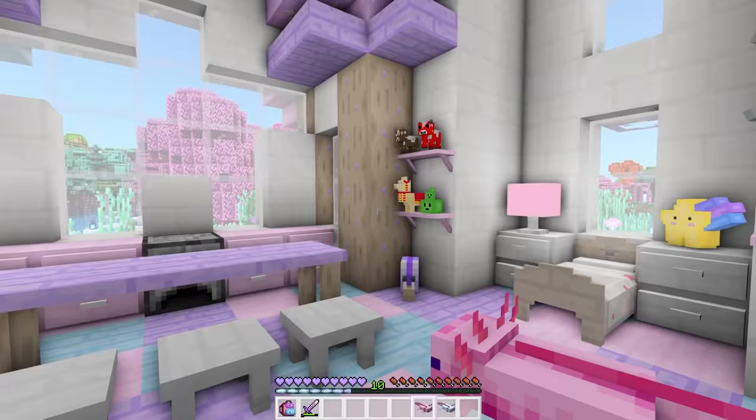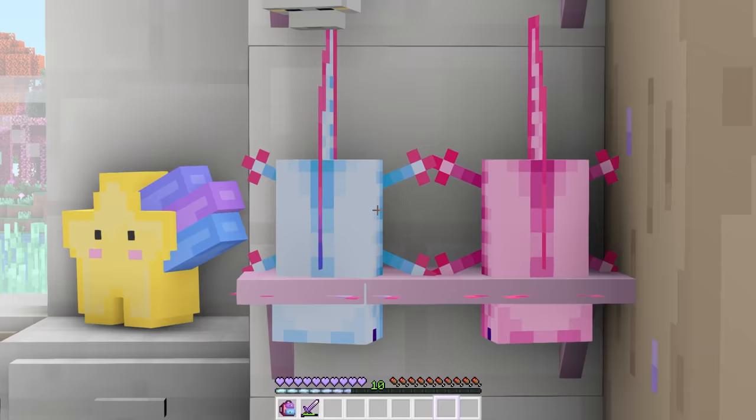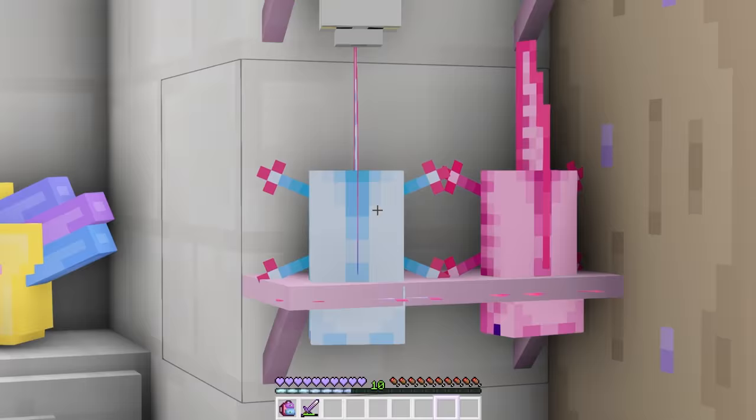Huh? Why is it doing that? Axolotl. Is it axolotl? Oh jeez. Okay. Don't know why they're doing that, but you know what? I kind of love it.